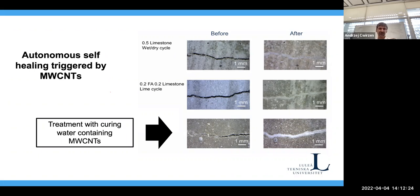And then the rest of the process just goes really fast, and the structure has to be either renovated or demolished. So by applying this simple solution of multi-wall carbon nanotubes with some surfactants, you could ignite this self-healing process and make it really efficient. So this is just one example of the results we have got using nanomaterials as well. In this case, sustainability can be enhanced by healing the cracks.